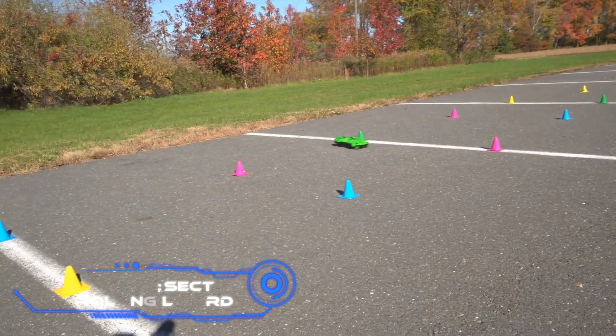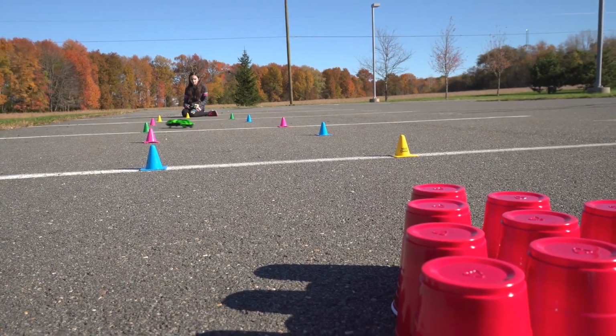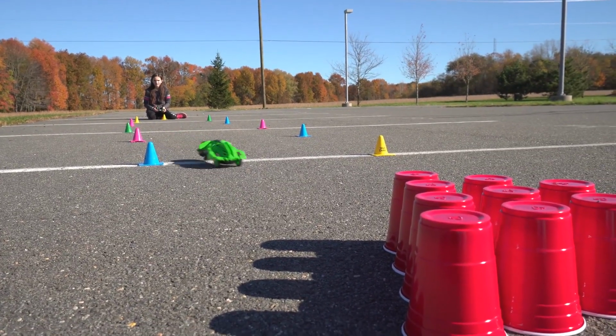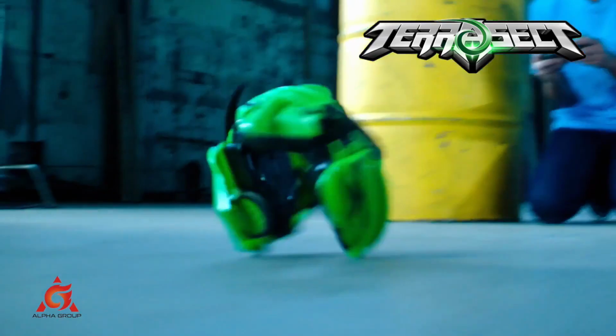Rolling Terra-Sect Lizard. Even though this radio-controlled toy won't teach you anything new, it will keep a child busy and replace a few other toys. The Terra-Sect Lizard's secret is that you can use it in two different ways. It rides like a regular car when it's straight, but when it's bent, it starts to roll like a wheel and can get over obstacles and stairs. Starting price is $18.